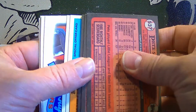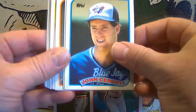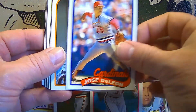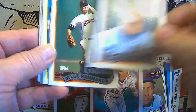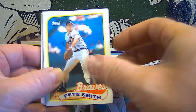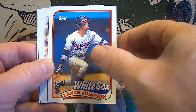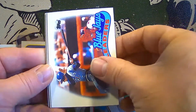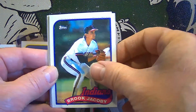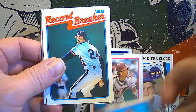Okay. Chris Sabo. Cerruti and De Leon. Dravecki. Hamaker. Hernandez. Pete Smith. There's a White Sox, Lance Johnson. Blue Jays leader. Brooks Jacoby. A little bit of printing troubles on that one. Dave Palmer. There's Goose Gossage.